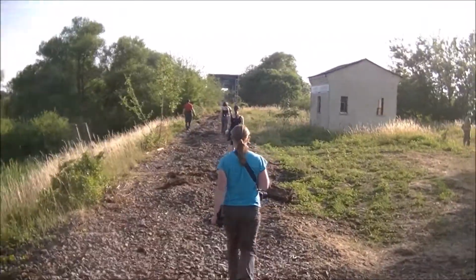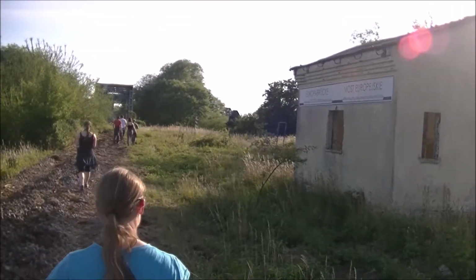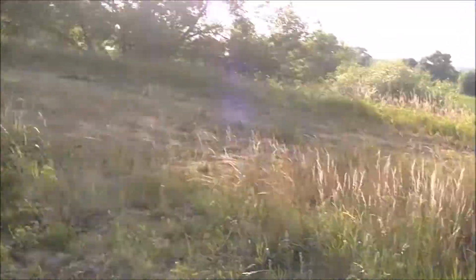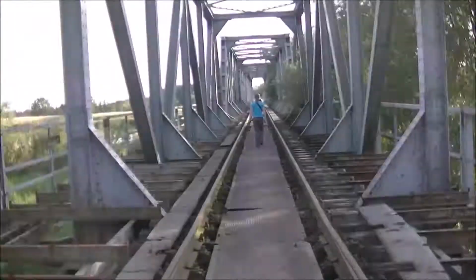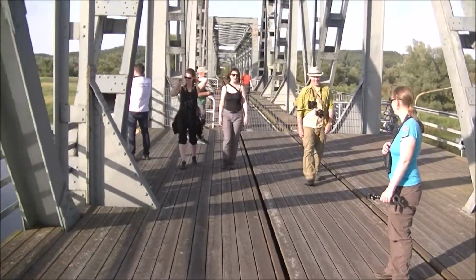Right, on to the next bridge. I think so. I think you can get all the way into Germany. Oh, this is passport control. You got your passport? Germany! Have you not been across it enough times?